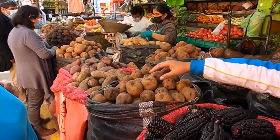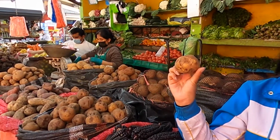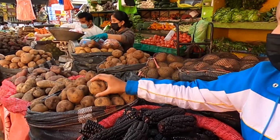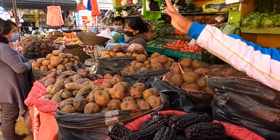Some of them are very good for smashing, like this one, my favorite potato. It's called papa amarilla, yellow potato. It's very good for smashing, very creamy. Other ones, like sweet potatoes, are good for boiling, and like that.